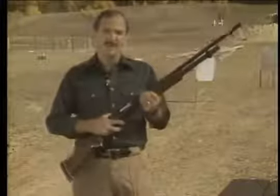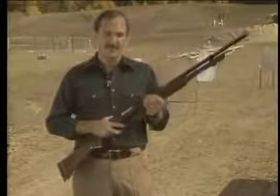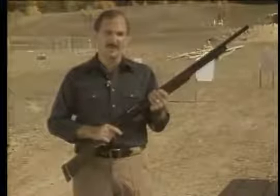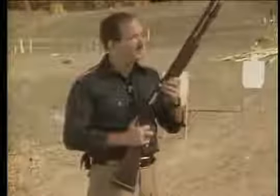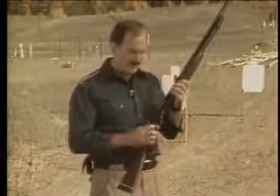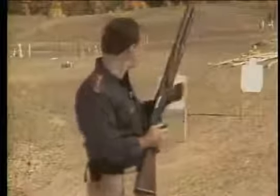While the 12-gauge shotgun is a very effective weapon, most people don't realize that its range is quite limited when used with buckshot. This is a Remington 870 shotgun. It's a 26-inch barrel with an improved cylinder. I'm going to fire a double-O buck with 9 pellets at each of these targets. The target ranges are 5 meters, 10 meters, 15, 25, and 35.